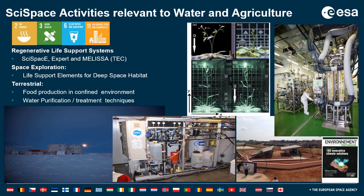And just to give you an example, here is a water purification treatment system which was developed and deployed in the Concordia station in the Antarctic, and then that has actually been scaled up and used here in a university. So scale up from a small system supporting 15-20 people to supporting 1,500 people, using that same technology which was developed for a space analog environment, now used in a terrestrial setting.